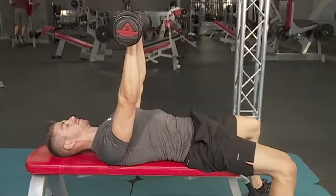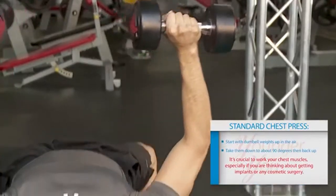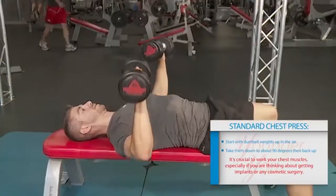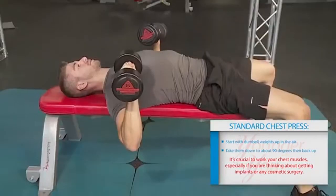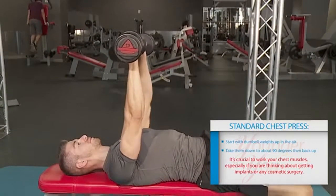Standard chest press. You will start with dumbbell weights up in the air and take them down to about 90 degrees, and then back up. It's crucial to work your chest muscles, especially if you're thinking about getting implants or any cosmetic surgery.